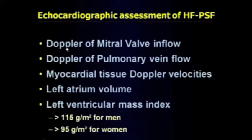We can look at the Doppler of the mitral valve inflow. We can look at Doppler of pulmonary vein inflow. In other words, it tells us how blood flows through the mitral valve, and how blood flows into the heart through the pulmonary vein. We can also look at the heart muscle velocities themselves. So if you have a myopathy, those tissue velocities are going to tell us that there's a problem.